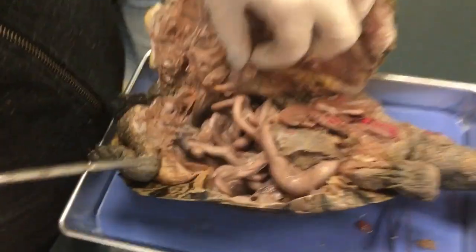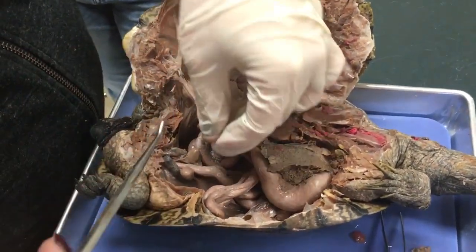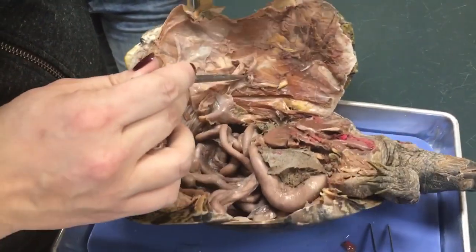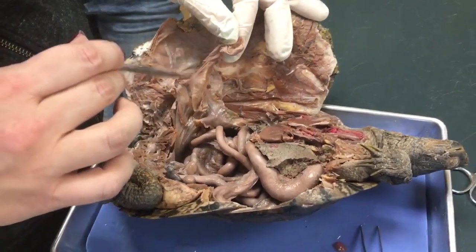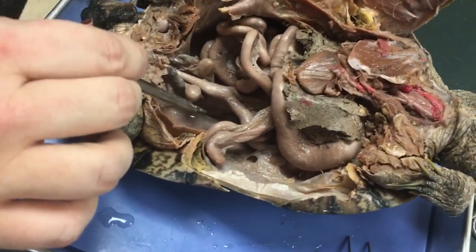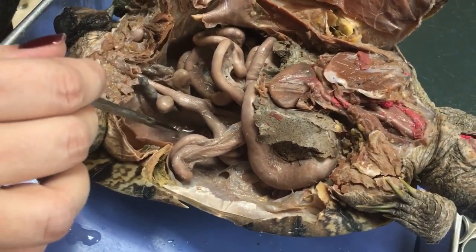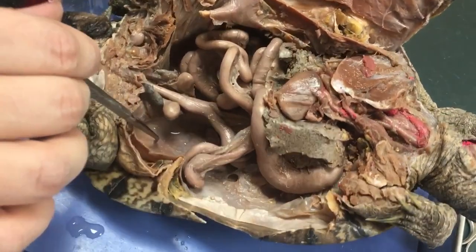The urinary bladder on this specimen is quite well intact, but it's just attached to the plastron, so it would have been right about here in the body. You can see it's basically just like a little baggie, and that's going to hold their urea. Kidneys are going to be located almost in the exact same spot that the lungs were, just more on the posterior end of the organism, or caudal end. So right here is where you'd find the kidneys of the turtle.